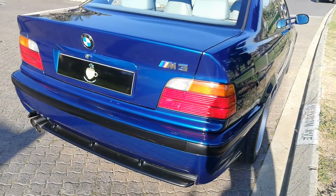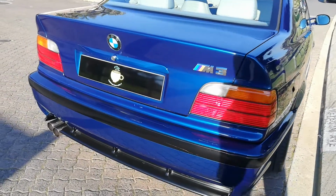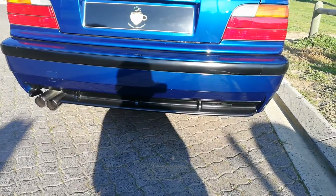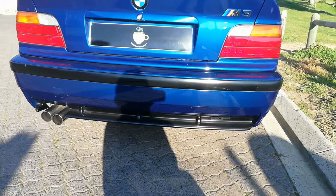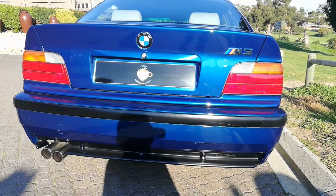Coming around the rear of the vehicle, you've got the M3 badging and the rear diffuser, part of the motorsport bumper, and of course the original OEM tailpipes.